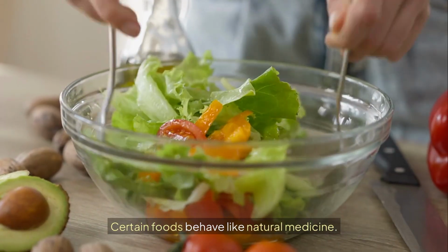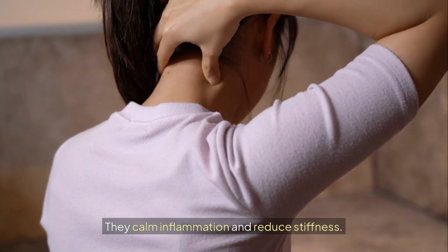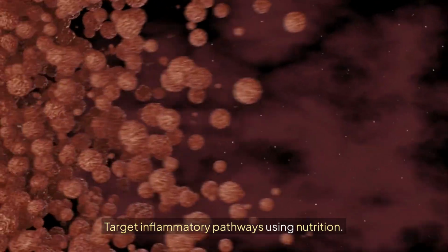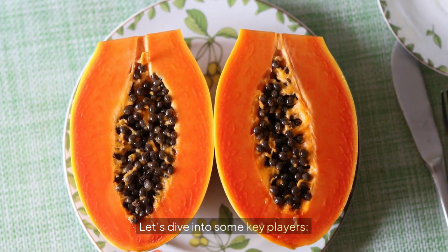Certain foods behave like natural medicine. They calm inflammation and reduce stiffness. The goal is to target inflammatory pathways using nutrition. Let's dive into some key players.